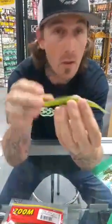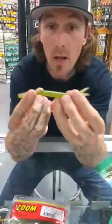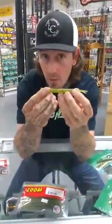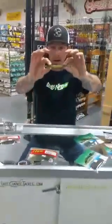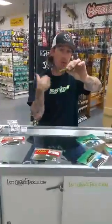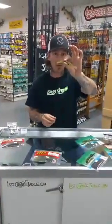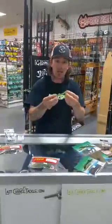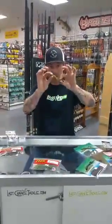Since I'm talking about sparse cover, this is one I would definitely Texas rig weightless. I'd fish it like a Fluke, a little bit longer, narrow profile of a Fluke. This is one you can throw up in the grass, you can throw up in the trees. Fish it towards the surface. Throw it out there on a spinning rod. Reel it, twitch, twitch. Reel it, twitch, twitch. This surprisingly has a really good swimming action.